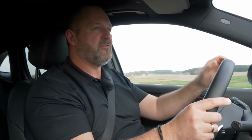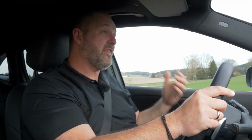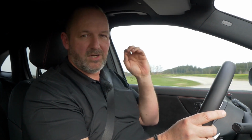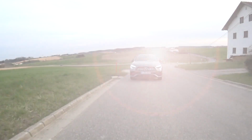Of course, the new GLA features the most important driver assist and safety systems as standard. But on the other hand, of course, this is a Mercedes, so that means you can configure a lot more than that. And to give you an idea of what the car offers as standard and what is an optional extra, here you find both lists.